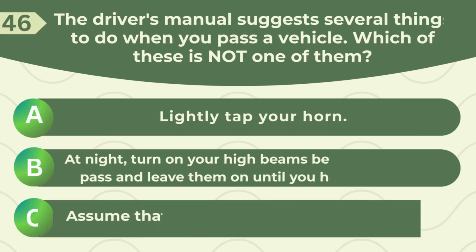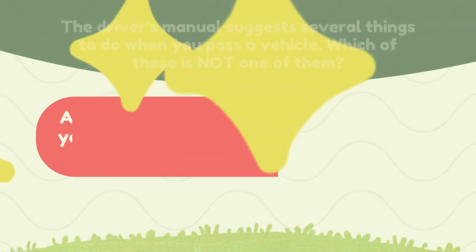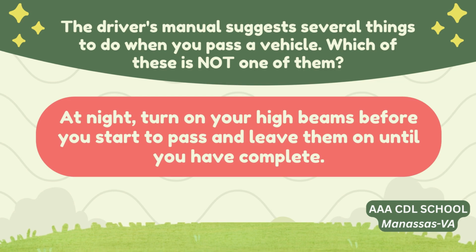The driver's manual suggests several things to do when you pass a vehicle. Which of these is not one of them? A. Lightly tap your horn. B. At night, turn on your high beams before you start to pass and leave them on until you have completed. C. Assume that the other driver does not see you. Correct answer: at night, turn on your high beams before you start to pass and leave them on until you have completed.